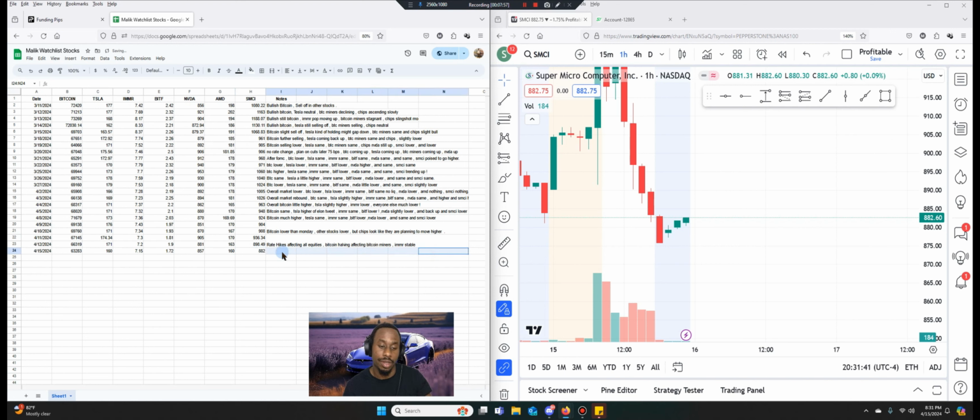Overall, I'm going to put it bearish overall, bearish for market fears of wars and interest rates.